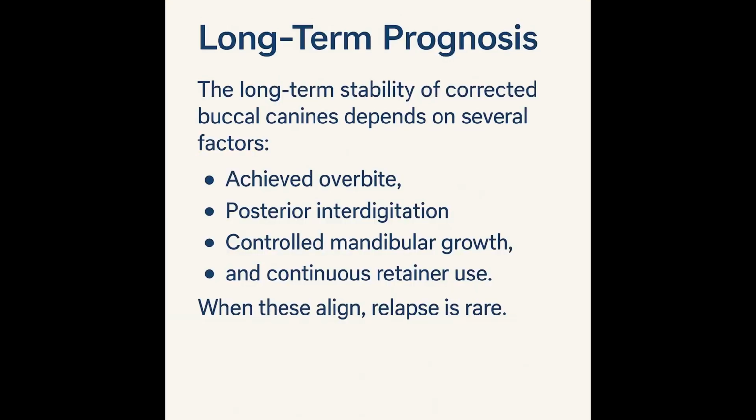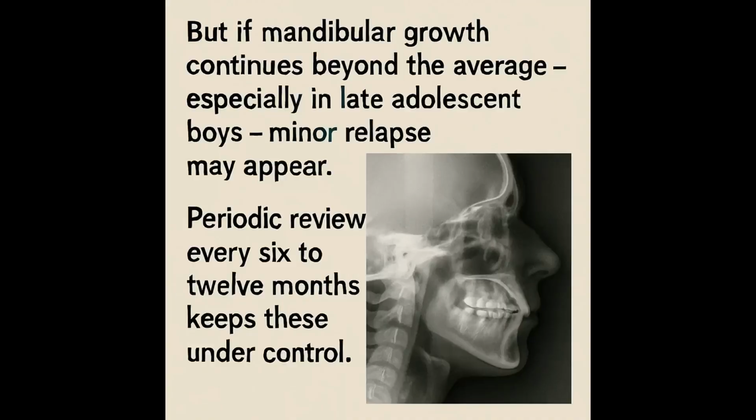Long-term prognosis. The long-term stability of corrected buccal canines depends on several factors: achieved overbite, posterior intradigitation, controlled mandibular growth, and continuous retainer use. When these align, relapse is rare. But if mandibular growth continues beyond the average, especially in late adolescent boys, minor relapse may appear. Periodic review every 6 to 12 months keeps these under control.